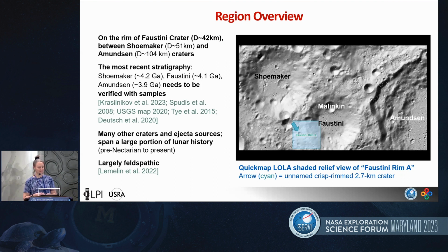So this is an area that is located between Amundsen and Shoemaker, and it's located right on the rim of Faustini crater. And the most recent stratigraphy places these craters between about 3.9 and 4.2 billion years in age, although some samples would be really great to actually verify this stratigraphy.